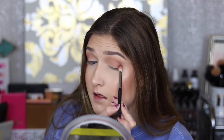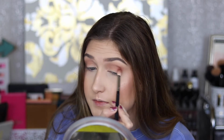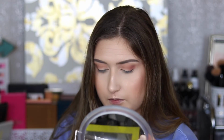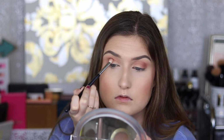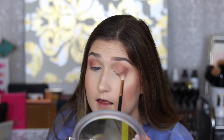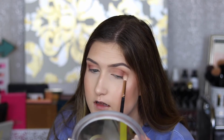So I just kind of pop this in the outer corner just to bring a little bit more warmth and a little bit of red to this look, because I feel like it brings out my blue eyes a little bit. So we just pop this in the outer corner. And I just go back with the Creme Brulee shade from Makeup Geek and blend everything together so it's not too red and it's not too orange.